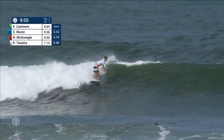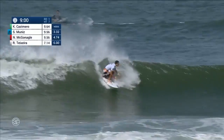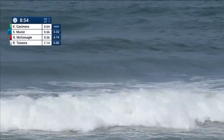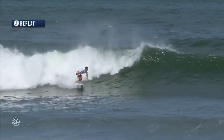R.Teixeira, goofy foot out of Brazil. He's got an air game. Let's see if he's going to show it to us. Nice snap there, goes for the finish. Fast surfing from Teixeira as he kicks out to get his name right in the game here at heat number 7 situation. Here's another look at Rafael.